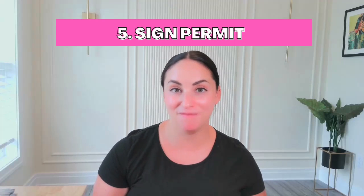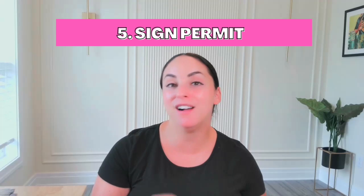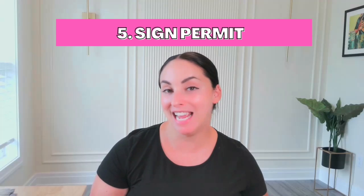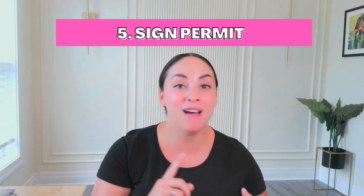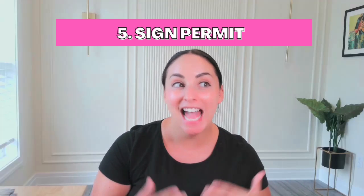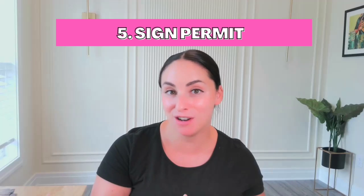Now, once your build out is underway, you're also going to need to apply for a sign permit. And this is also an unexpected place in the opening process where a lot of people get stuck, including myself. We were actually zoned in a historic district, and this put a lot of restrictions on the type of sign we could have. They didn't want any colors, they didn't want any backlighting, and both of these things were very problematic for us as an indoor playground who wanted to catch people's attention as they were driving by.